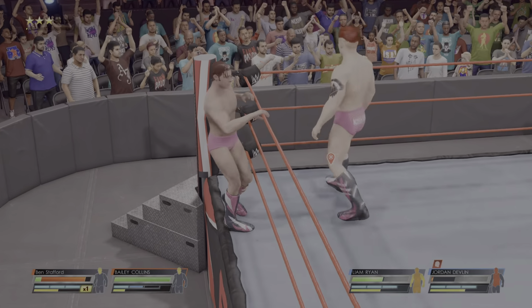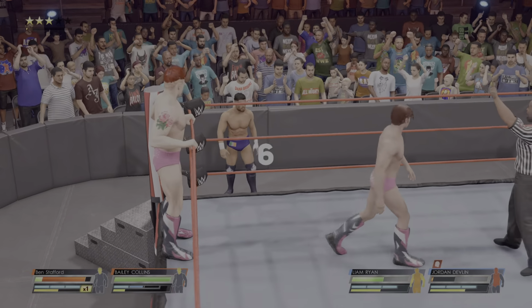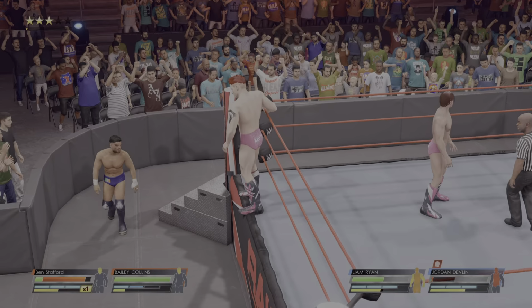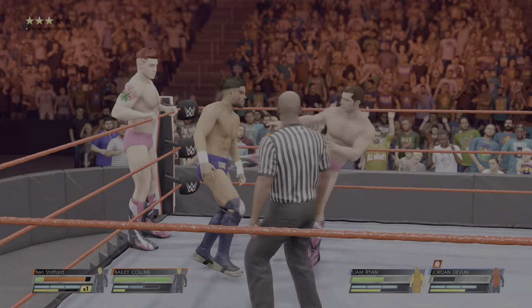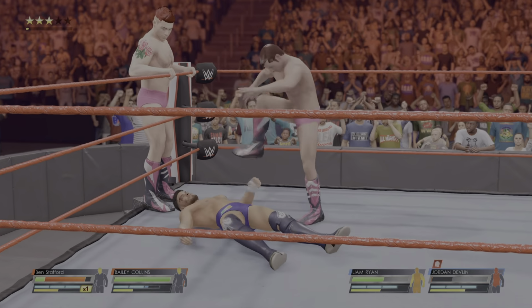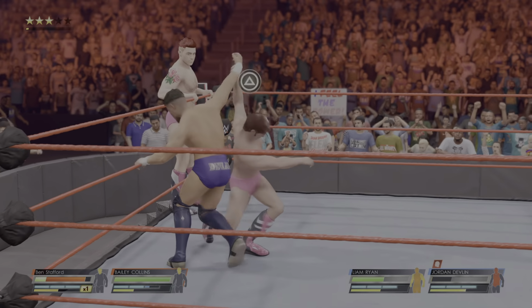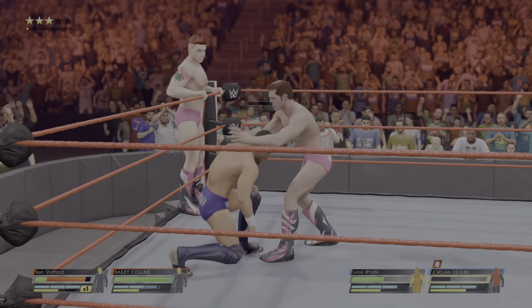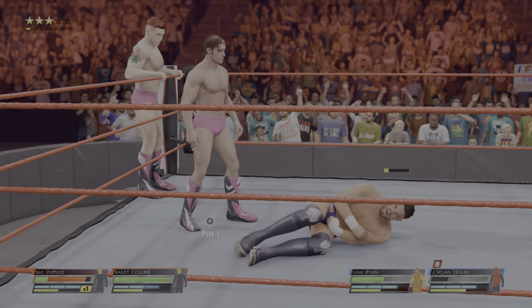The tag. Six. Seven. Big risk here. He may be counted out. He might be oblivious to the count, guys. Able to get out of the way. Reciprocating the initial reversal. Buries a knee to the body.